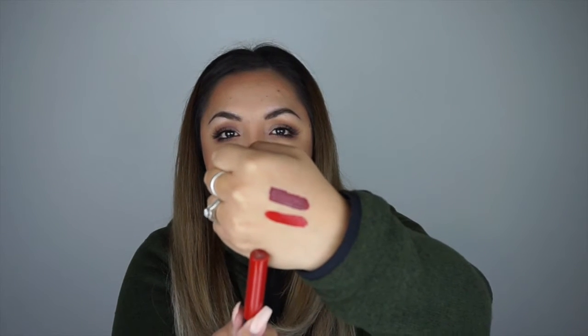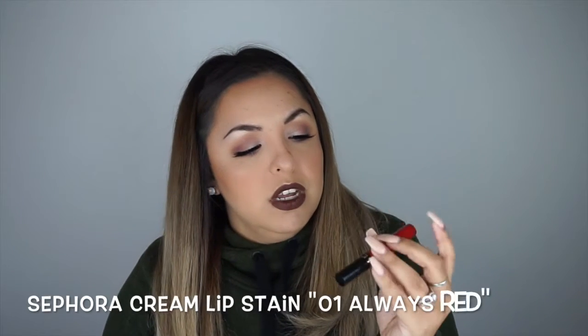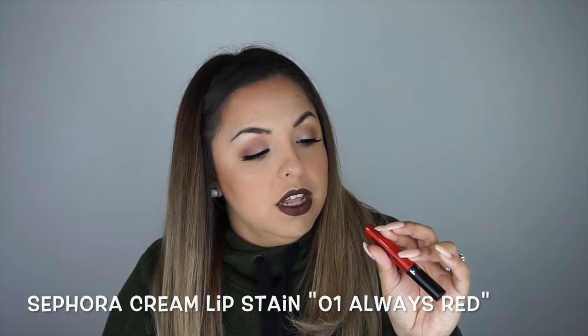So that is the color right there. I don't know if it's my lights or what, but when I try to put it on and I have my lights on, it looks a little orange, but I promise you it is a nice true red. Really gorgeous color. So this is the Sephora Cream Lip Stain, and it's in the color 01.